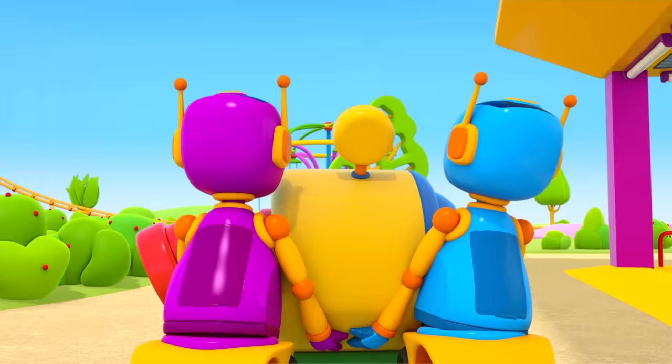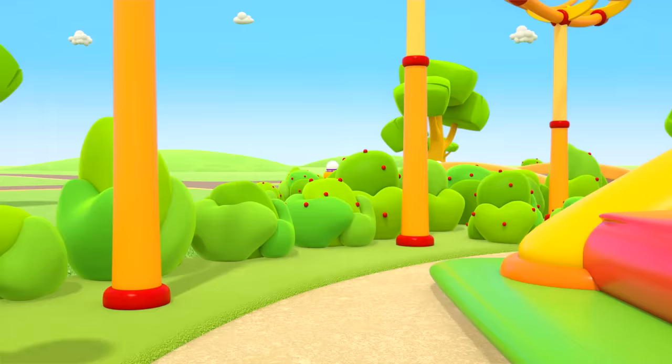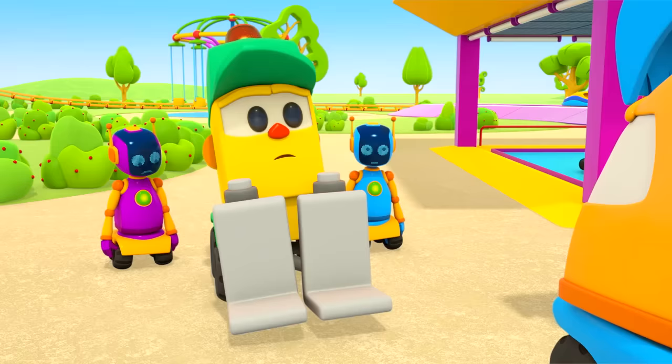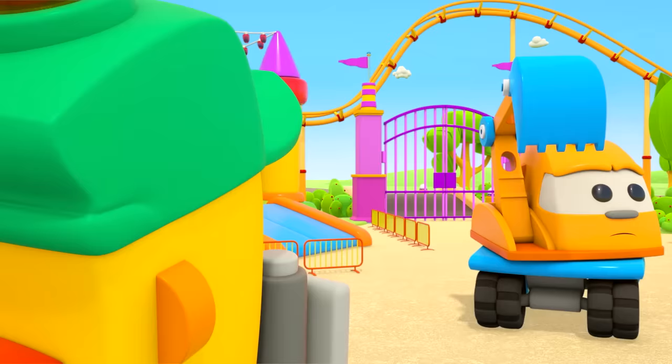Their tire's gone flat, and they need a pump to fix it. But they can't take this pump. They need it here for the castle to work. So put it back. Hey! Scoop, don't get angry. The robots need to pump the tire. Oh. Okay, let's go have a look.